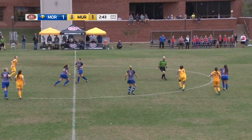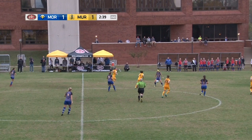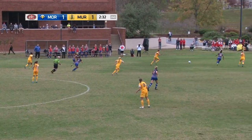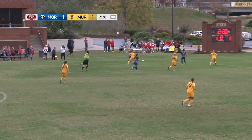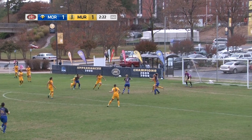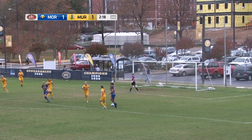Long ball, headed down, headed over by Gomez. Wilson lays it off, sent downfield to Black. Black's unable to collect, but Wilson collects. Looking to cross here, she does. Dangerous ball, and it's a foul given to Murray State.